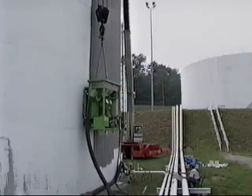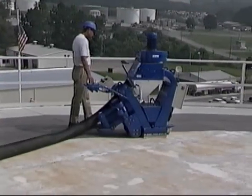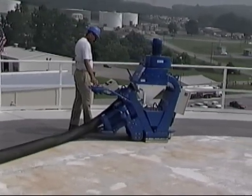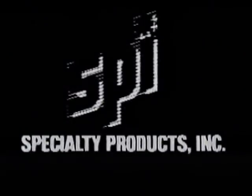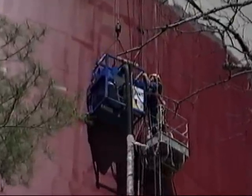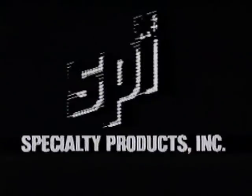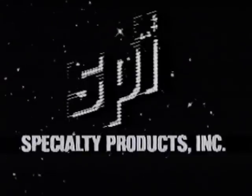One company combines superior technology, innovative systems, and experienced technical field service for efficient surface preparation of steel tanks. Specialty Products. One company has hands-on dramatic solutions for the self-contained blasting of steel tanks. Specialty Products. One company furnishes an experienced, professional technical staff for self-contained blasting of steel tanks. Specialty Products. Specialty Products, using proven technology to achieve efficient results.